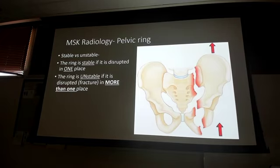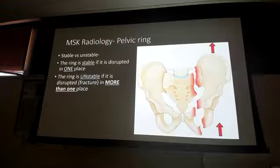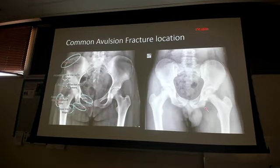Anyways, so if it's fractured in more than one place, now here's the tricky part with pelvic fractures. The SI joint separation is a fracture. The pubic symphysis separation is a fracture. So that's what gets challenging with the pelvis. Sometimes when you're looking, you're trying to go, okay, is there another fracture? What's going on? You're looking at more than just the bone. You're looking at those joint alignments. You're looking at that SI joint area. And we'll look at some of these pictures. Okay.